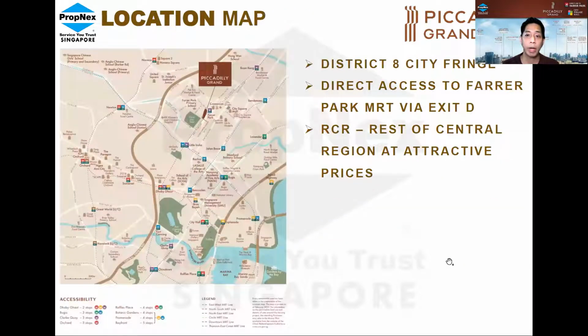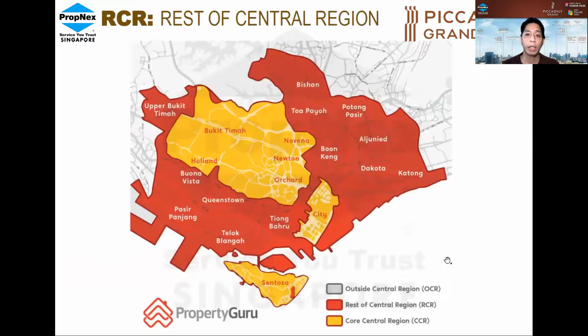So this is the location map. I'll just skip through very quickly. How do we define RCR, Rest of Central Region? Basically, it is the shaded area in red. Essentially, it is known as the city fringe area, and the Core Central Region, or CCR, is the yellow shaded area. That traditionally comprises districts 9, 10, 11, Sentosa plus the downtown core, which is along the Bugis area. In terms of location, you can see that Piccadilly Grand is really right at the fringe around here. Just a short drive and we are hitting Orchard and Newton already.